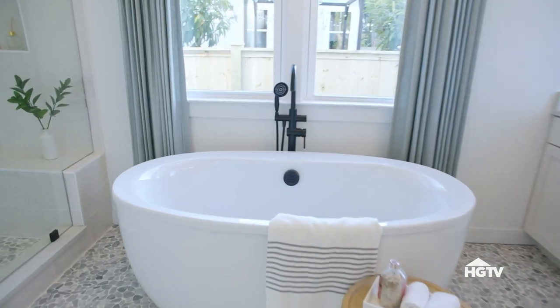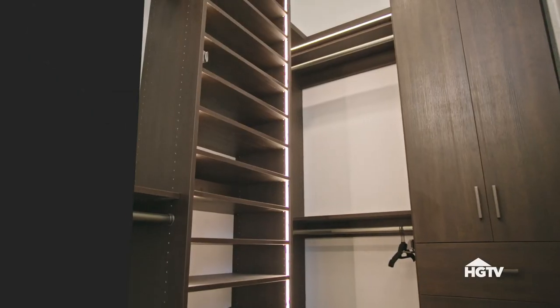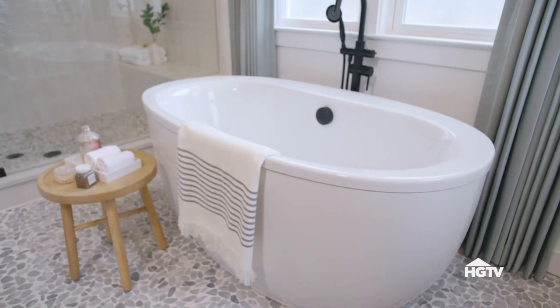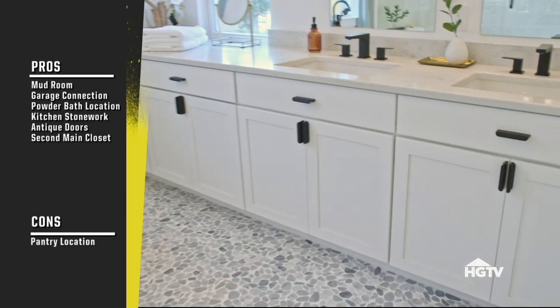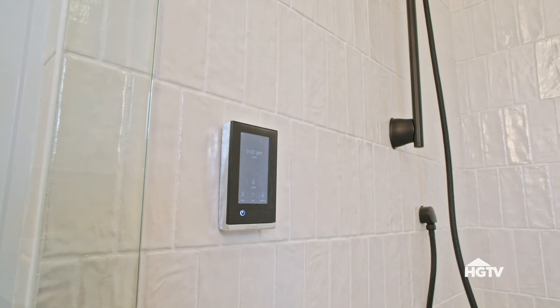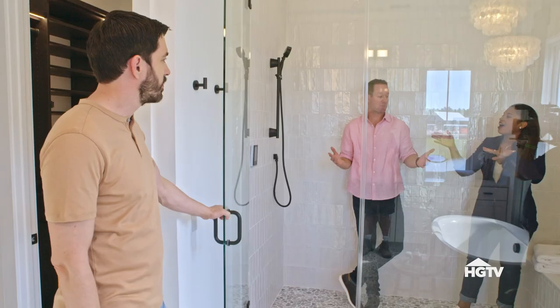Oh my goodness. Here's the other closet. So they did another closet. Yeah, which is smart. They had to. The tub is gorgeous, freestanding, tons of storage. I love how much storage they have over here. It's a huge shower. Look at that. You also have the technology in here. Oh, it's a smart shower. There's plenty of room for two.